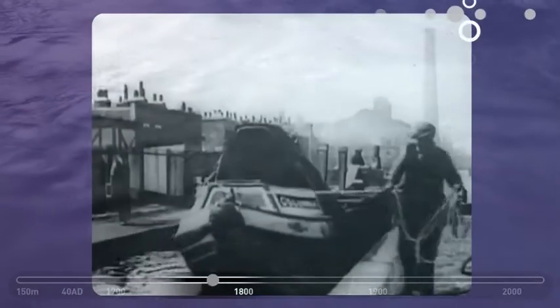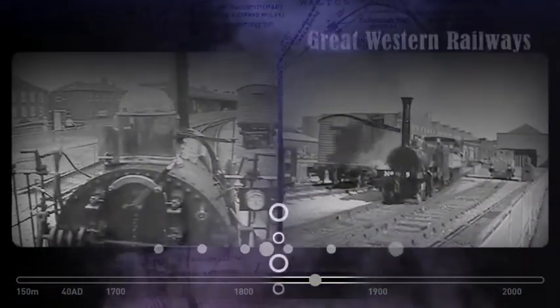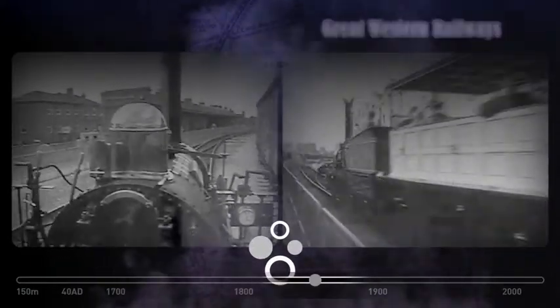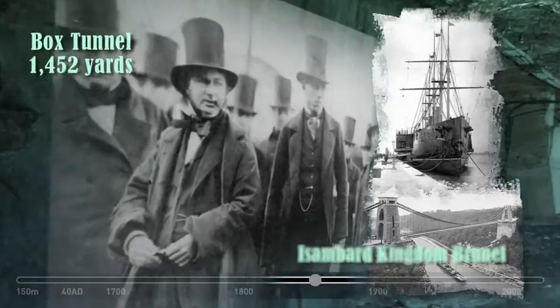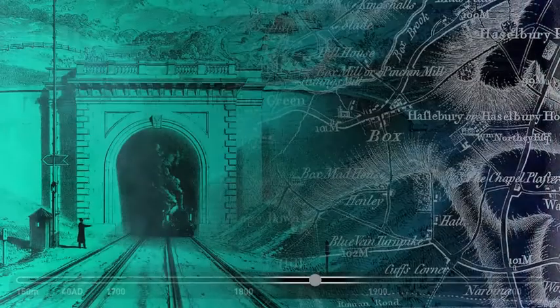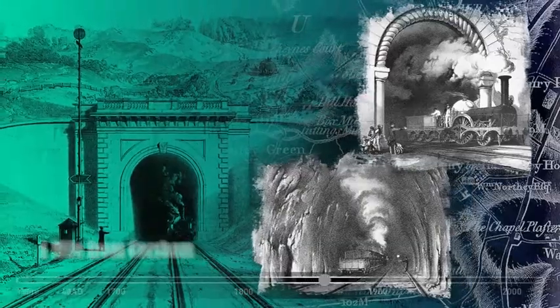Centuries later, an infrastructure of canal networks opened up further communication links, making the movement of the stone much easier. But it wasn't until the mid-1800s that the Corsham mines reached their golden age through the next great network, the railways. Like the Romans before him, Isambard Kingdom Brunel preferred the most direct route, and the small issue of building the world's longest tunnel wasn't going to stop him. In 1841, after 5 years of construction, Box Tunnel, located just 1 mile from Corsham, was opened.